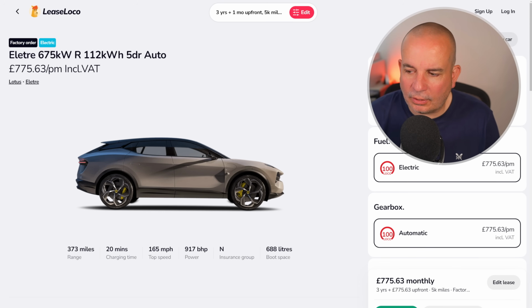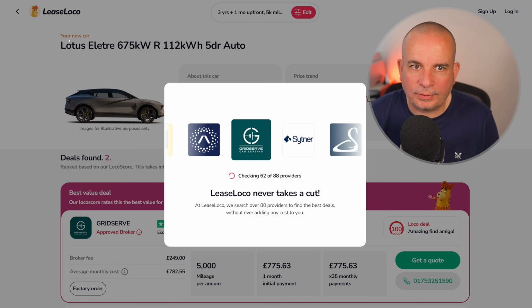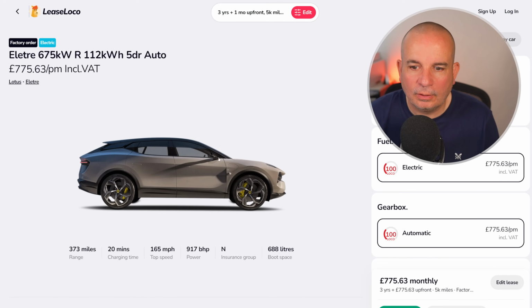Once you've done it, you go on to compare deals, and then you get a quote here with the particular leasing broker. The top one that comes up, you can just click on that button, get a quote. I would ask them, the one that's advertising this 5,000 mile deal, two things. Firstly, I'd ask them what the excess mileage charge is, because you might find it's not a huge excess mileage fee and you're much better off just paying that at the end if you go over the 5,000 miles a year. Secondly, just ask them for the correct amount of mileage that you actually do.